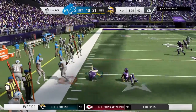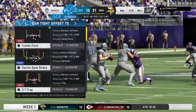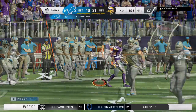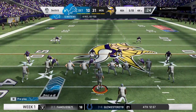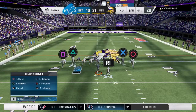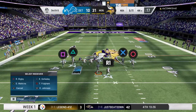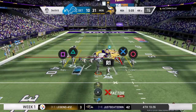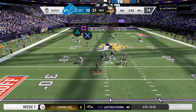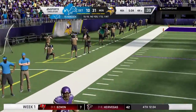And this is caught. I think he got that with one hand. And he'll be out of bounds up near the 45 at the 44. 4 yards on the completion, and it sets up a 3rd down. The Lions on 3rd down, 3 for 7 so far in this game. This will be 3rd and 6. From the gun, Hancock. And the throw there going to be incomplete.